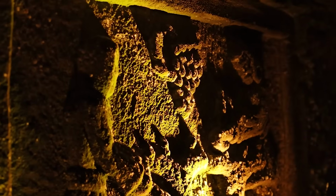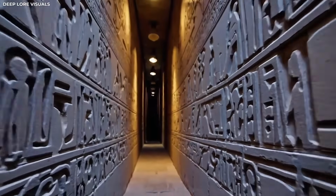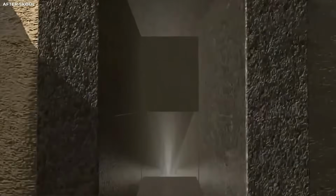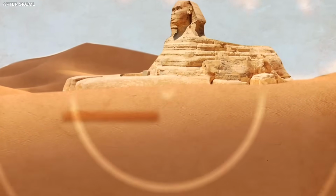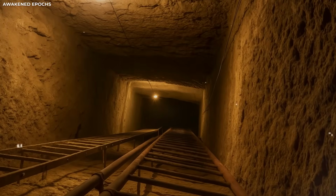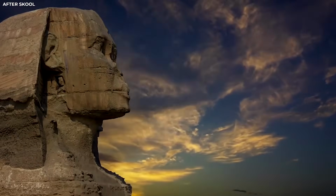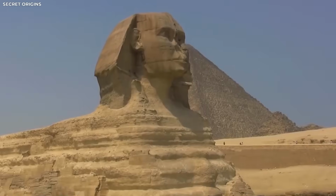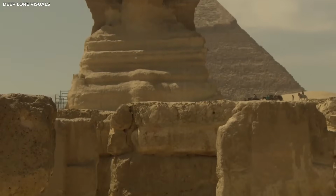In some places, faint traces of pigment hinted at painted decoration. Nothing screamed treasure. Nothing explained why the chamber existed at all. Yet it was undeniably there, carved deliberately beneath one of the most enigmatic monuments on Earth. The question was no longer whether the chamber existed. The question was, why had it been built, and what story had its builders hoped to hide beneath the paws of the lion-bodied guardian of Giza?